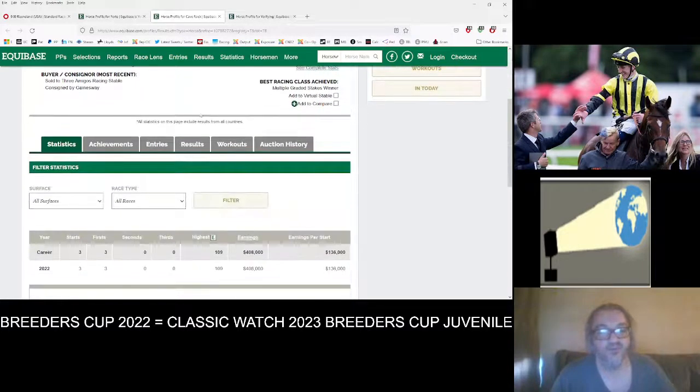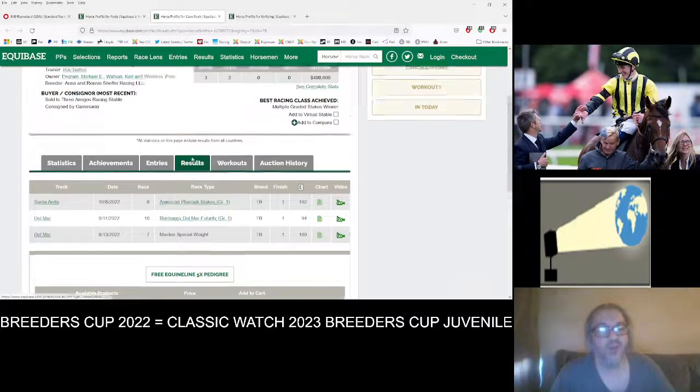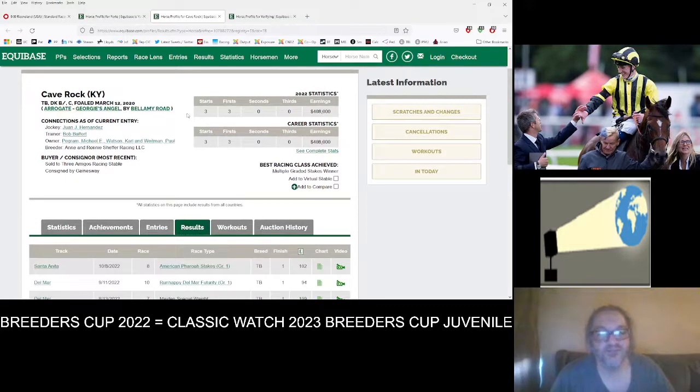Look at this form there, you will see that he is a dual Group 1 winner. We're using this site, Equibase, because the Racing Post sometimes doesn't show all the runs of American horses. This one does. So Cave Rock, 3 out of 3 there, as you will see.